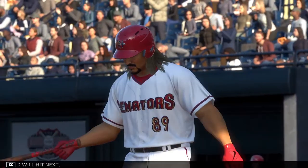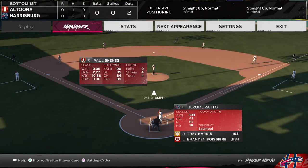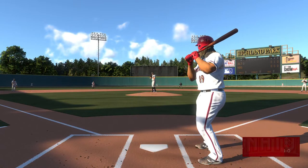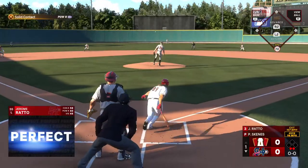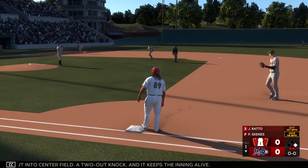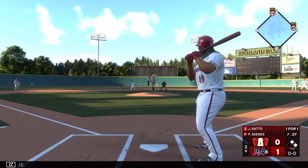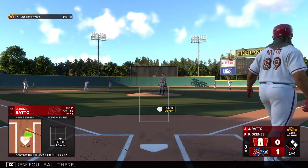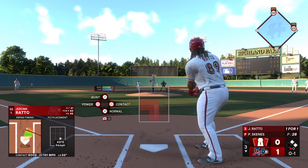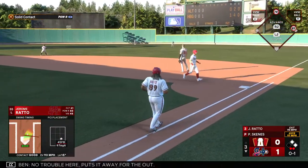Not the shortstop, Jerome Ratto. Drive. That's a base knock out into center field. A two-out knock, and it keeps the inning alive. Foul ball there. Oh and one. Here's the pitch. No trouble here. Puts it away for the out. Two down.